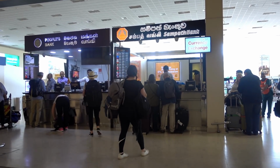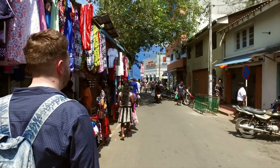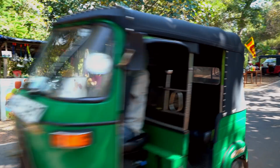The currency here is the Sri Lankan rupee. It's a closed currency, which means you can only get money when you're here. Now, you have to change it up, but if you've got Scottish or Irish pound notes, they won't be accepted, so bear that in mind. One thing to remember is that cash is much more useful than your bank card, particularly when you're in more rural areas. So here's a breakdown of what we spent.